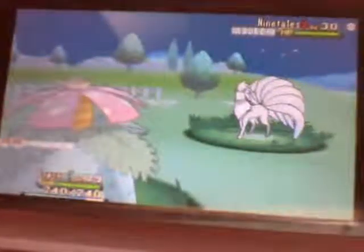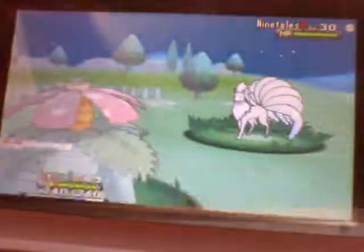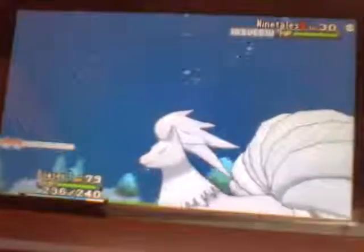We're going to start off with the sleep powder. Putting it to sleep. Or not. Let's try that again. Sleep powder. There we go. Okay. Oh. Nice. Oh, okay. I didn't realize the attacks were turned off. So it's asleep. Woke up. Confused. Sleeping again. Getting hit with that quick attack. We got lucky. This one even has drought.